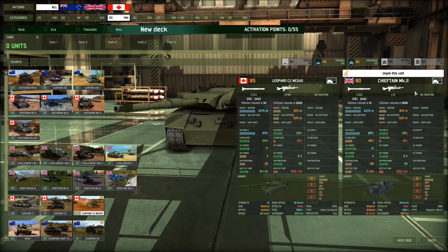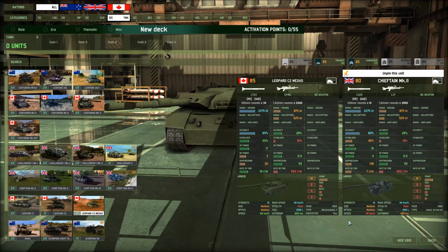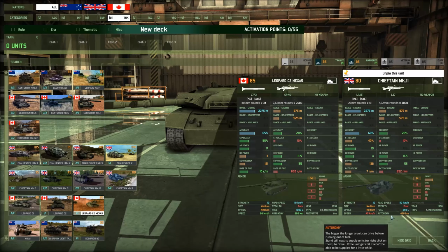So having a look at the hard stats like your AP, your armor, by all accounts, the Chieftain Mark 11 looks better for 5 points cheaper. But where the C2 Mexas comes in is in the more subtle stats such as speed and autonomy. The Chieftain Mark 11's only got that 480 kilometer autonomy with 45 kilometer per hour speed, so it's going to run out of fuel a lot quicker than the C2 Mexas.